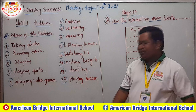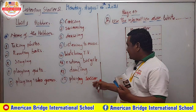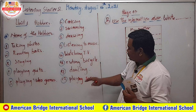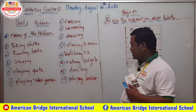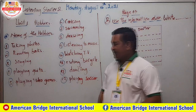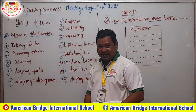Playing soccer, yeah. Soccer means football, playing football. I think that students like playing football, okay? So this is a hobby also. Between number 1 to number 13, which one is your hobby, students? Please answer and tell your teacher about your hobby. I think that most of you like playing video games, right?